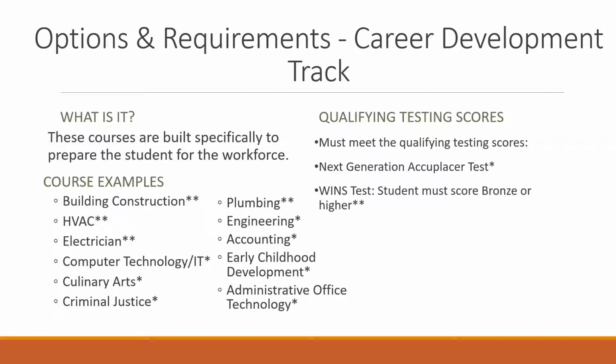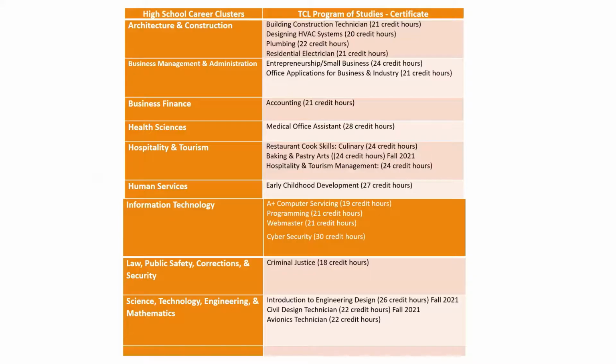We have over 80 different certificate programs that dual enrollment students are eligible to participate in. And again, this is for students who don't necessarily have their eye on going to Clemson or USC, College of Charleston. Instead, they really just want to get their hands dirty and go right into the workforce as soon as possible. Many of these course examples listed here on your screen are less than 21 credit hours or right at 21 credit hours.